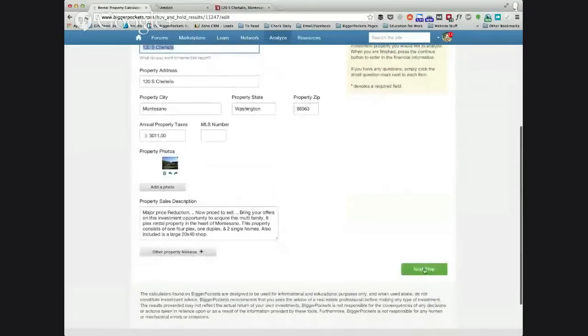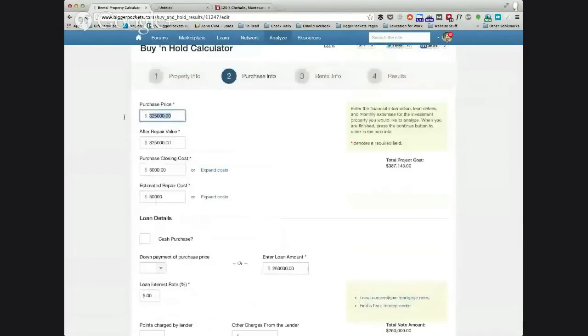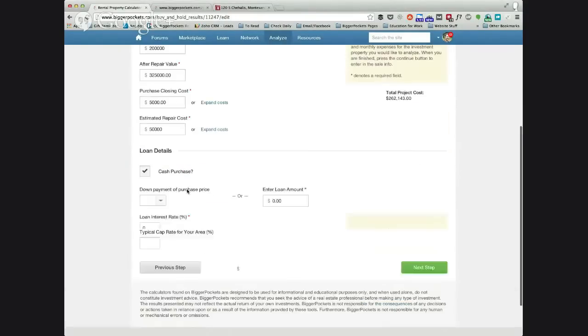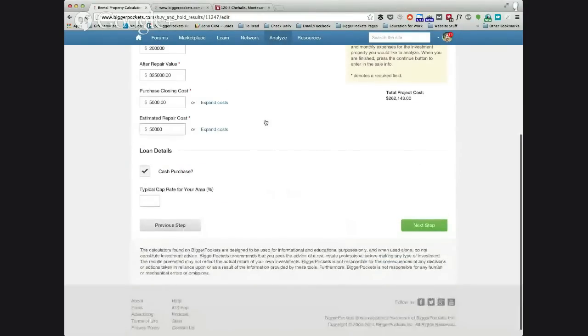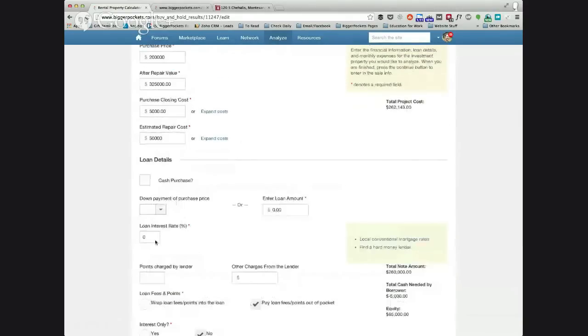So I go back and look at it again. I want to change the purchase price from $325,000. What if we were only going to pay $200,000 for it? That's a $125,000 drop. And the after repair value, we'll say it's the same. Purchase closing costs, all that's good. And oops, I don't want to do a cash purchase though. So I'm going to go to down payment again.